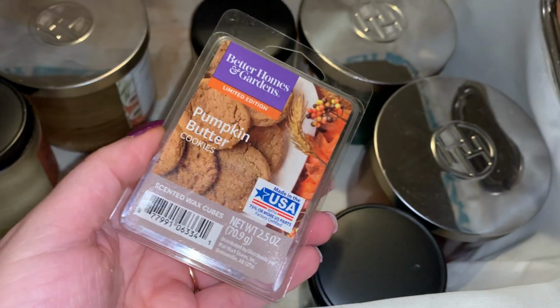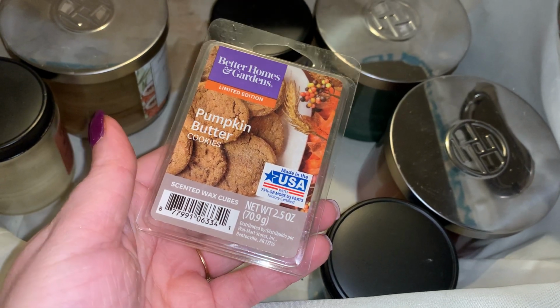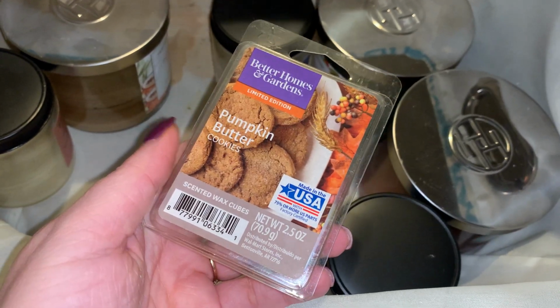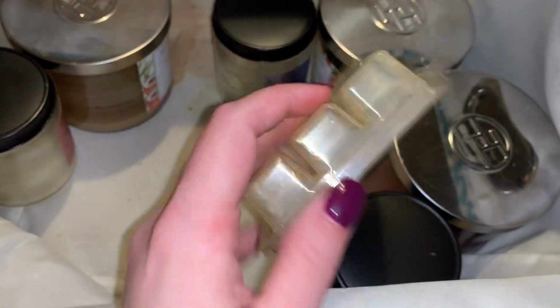Here is another wax melt. I think this is the last wax melt. This is a BHG, or Better Homes and Gardens, pumpkin butter cookie. Now, this smells like a bakery pumpkin. Very, very heavy on the sugar and cinnamon spice. Once again, the epitome of fall in wax melts, and these are really cheap.